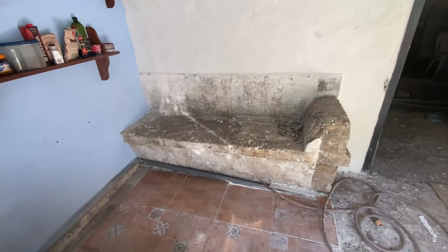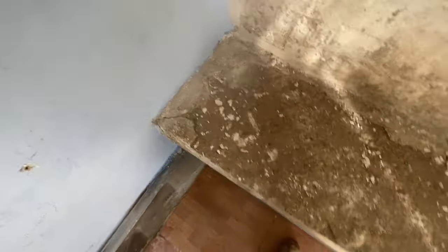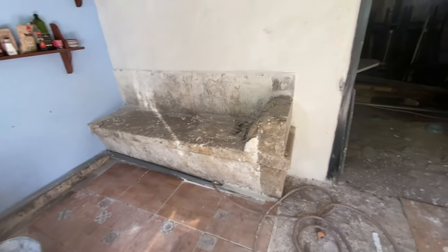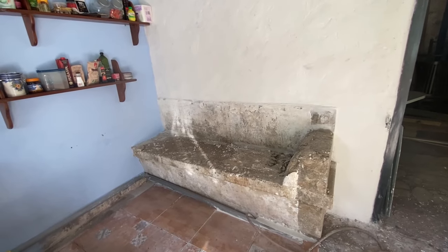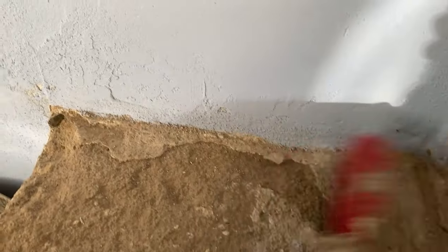So this is the bench in question. We can see that it's got several defects to it, but the surface there is broken off, it's all uneven. This is a traditional bench that you would normally have in a farmhouse. I don't know how long this has been here, but it must be here 50 years, I would think. Anyway, operation today is to restore it. So the first thing I needed to do is clean it all down. Get rid of all the dust and loose cement.